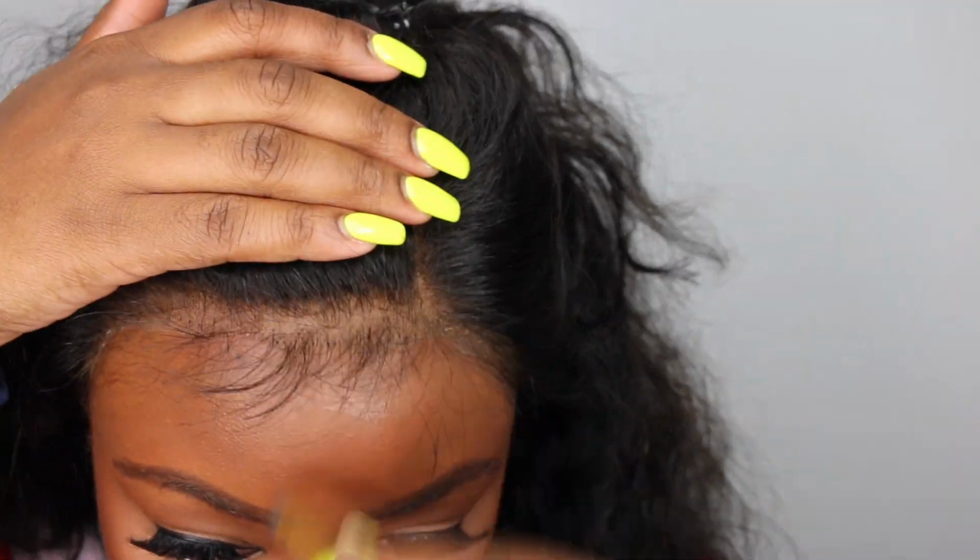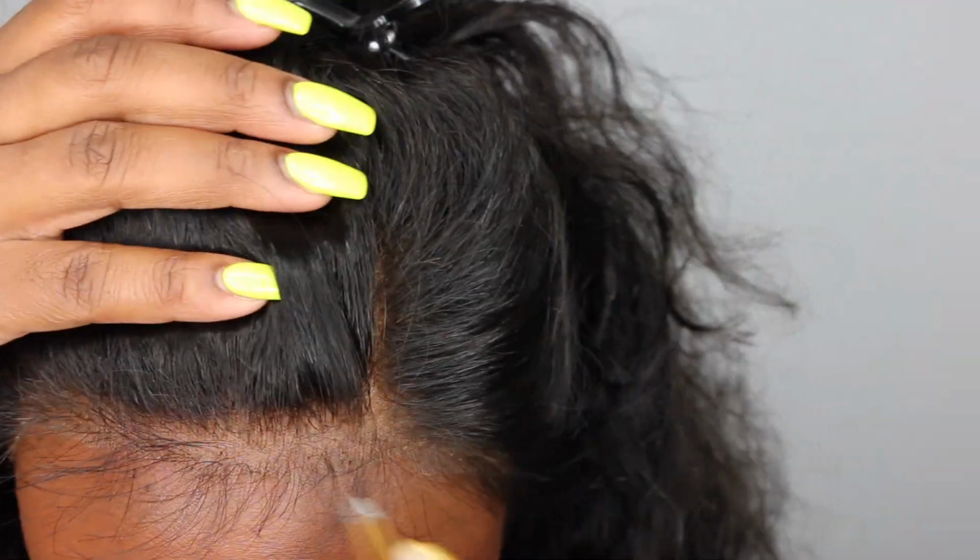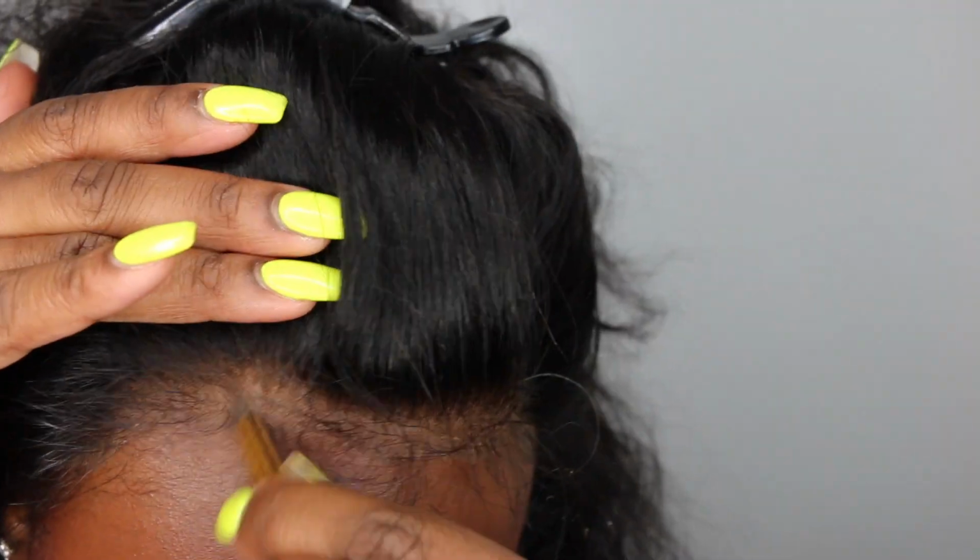Now once you cut it down, you realize that once you swoop it, that's going to be way too thick. So just use your tweezers to thin it out. You're not tweezing in an effort to make a realistic hairline. You're just literally thinning out what's there. And I work section by section.